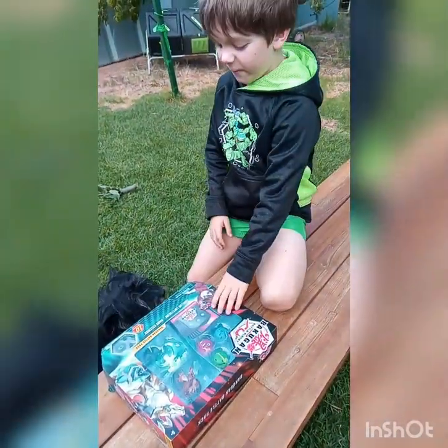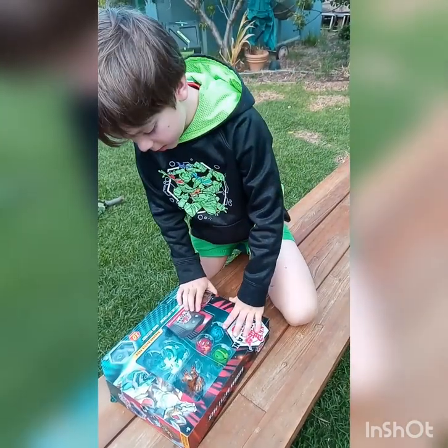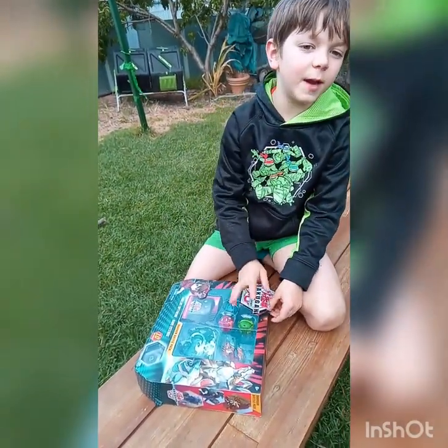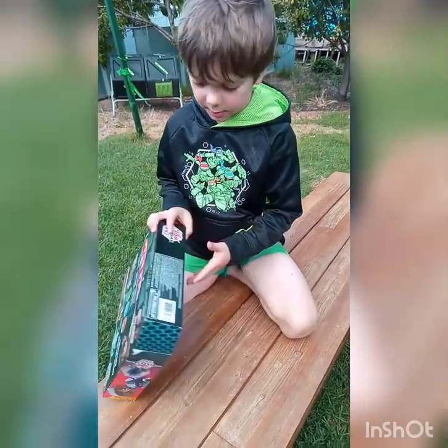I already have 4 Bakugan. One I lost, I can't remember the name, but I know the names of 2 of my Bakugan, Fangzor and Webam. I'm going to open up this right now.